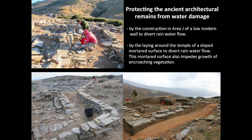For the same kind of reason, in Area J, which is here, you can see the stones of the ancient buildings on the left there and in the slide above. For that same reason, this serpentine dry stone wall was constructed by Dimitris and Kostis in order that when the rainwater flows down the slope, Area J is on the lower side of a slope that comes from the top of the central part of Zagora, so that when rain comes down the hill, it's not going to flow straight onto the ancient buildings, that it's going to be diverted away from those structures and therefore not cause damage.